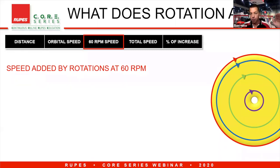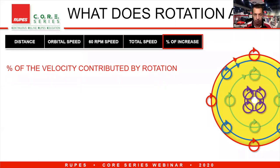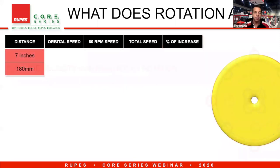The further we go out from the edge, rotational rate, the faster the velocity. An orbital is going to produce the same movement throughout the entire face of the pad. So once we have these two rates, we'll add them together, and that will give us the percentage of our increase. Let's start with a 180 millimeter or a 7-inch face pad and look at the math on that.